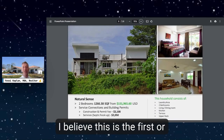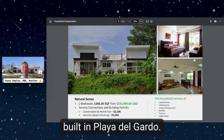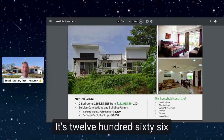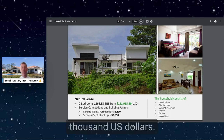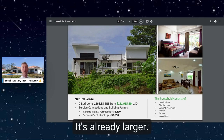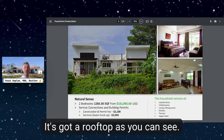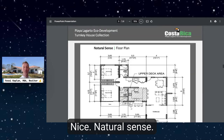This is the Natural Sense. It's really beautiful. I believe this is the first or one of the first models ever built in Playa Lagarto. It's 1,266 square feet, and it starts at about 150, give or take, thousand US dollars. And that's a two bedroom. That's already larger. It's got a rooftop, as you can see. It's got kind of a double story on one side, so it's very nice.